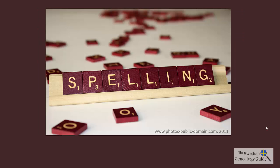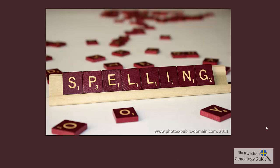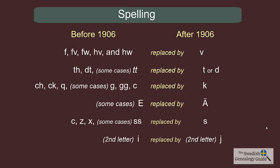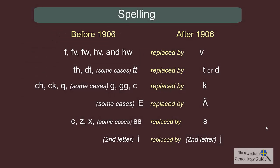The biggest thing with Swedish research regarding spelling is to know that before 1906 there was no standard. At that time they created a whole bunch of rules. Let's look at some of those. Before 1906 you had a lot of letter combinations. We see F, FV, FW, HV, and HW. They all had the sound V, so they just replaced them with V.